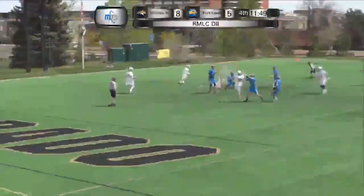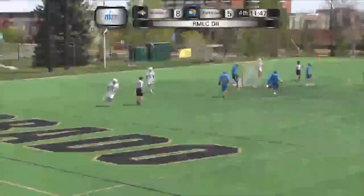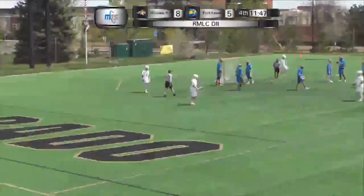Carroll dodges the near side alley, bounces one past Pike. A great look from Carroll. A nice soft shot, bouncing home. Sticking his left hand, too.